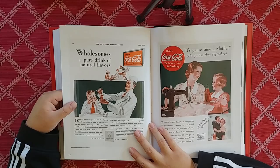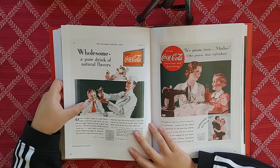Wholesome, a pure drink of natural flavors. Coca-Cola. Delicious and refreshing. Look at that. This kid's like, man, I really want that Coca-Cola, dude.